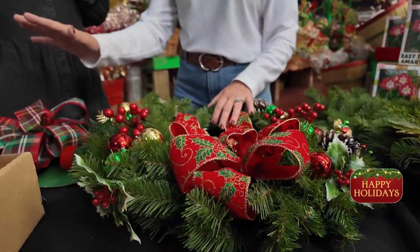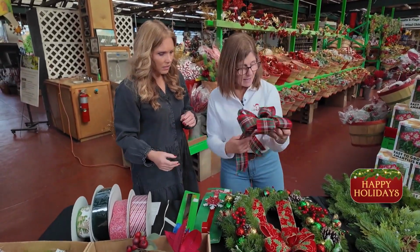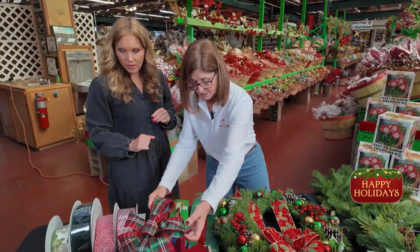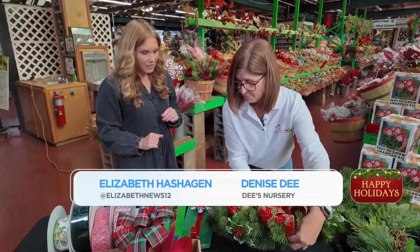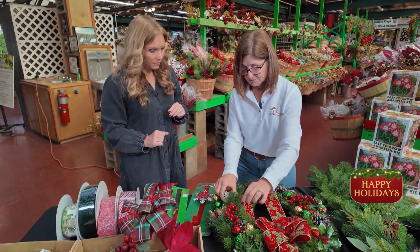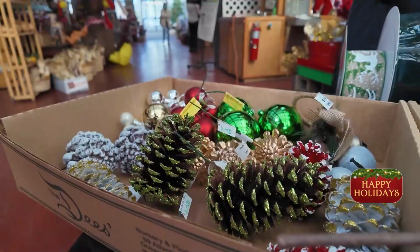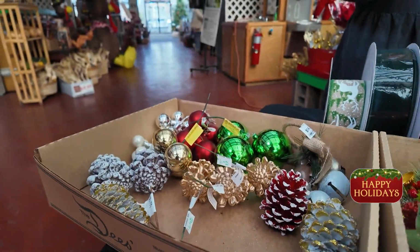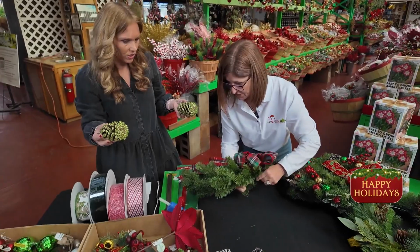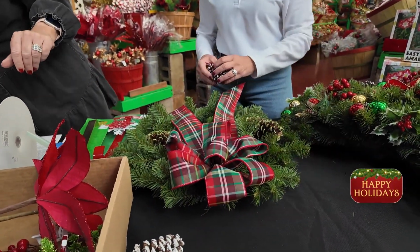What I like to do is pick out my bow first. And that goes on the top? You can do the bow anywhere: on the top, on the side, the bottom. There's no right or wrong way. You put your bow on, and you'll wire it onto the wreath. Then what I do is put my cones on, because you want the bigger things first. So we're going to pick the pine cones next after the bow, because we want to go by size order, so the biggest things go first. There's no right or wrong way. You can put them in any order, any direction.